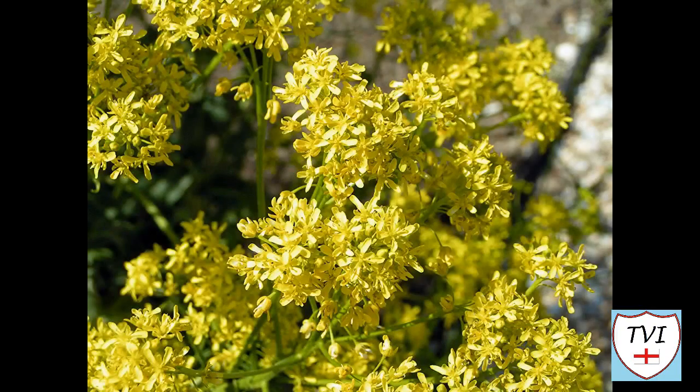Woad, or wad, is a flowering plant. It has the Latin name Isatis tinctoria, and it's occasionally known as Asp of Jerusalem. Grown extensively across the Isle of Ely, it had a couple of uses. Woad is also the name of a blue dye produced from its leaves.